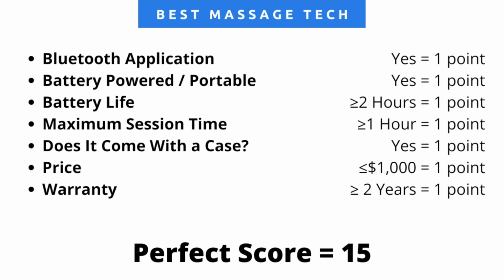Next, I'm gonna look at the individual session time and what that maximum amount of time is. I determined the standard to be at least 1 hour. I think you should be able to use this for an hour continuously without the device turning off. If you're gonna be spending this much money, I think having a case is important. So a standard for me is that it comes with a case.